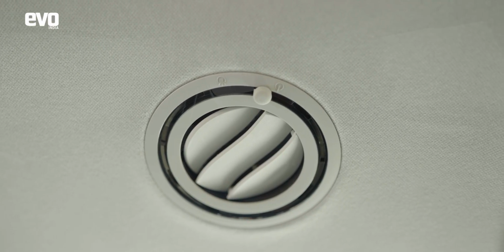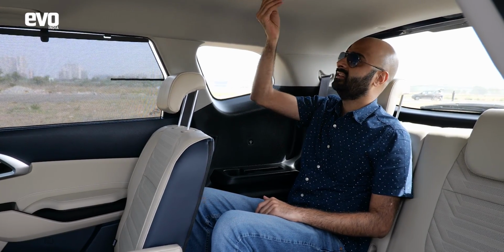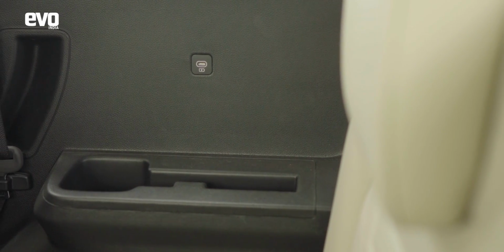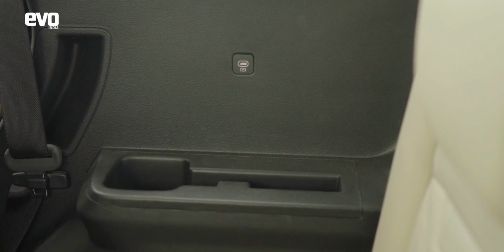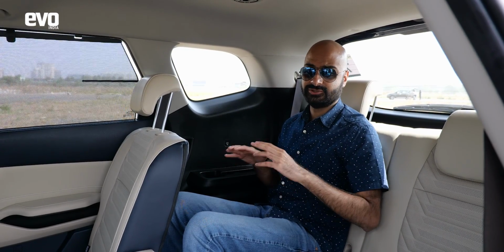You've got air vents over here as well, which are nice, but I've got the same complaint that I have about the front. They feel a little flimsy. You've got a cup holder over here and a slot to put your phone, and you've got a USB Type-C charger port over here. So all of that makes it very convenient in the back seat. You can spend time here, and it's not something that you're going to restrict only your kids to.